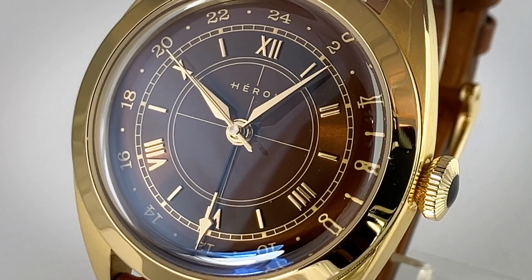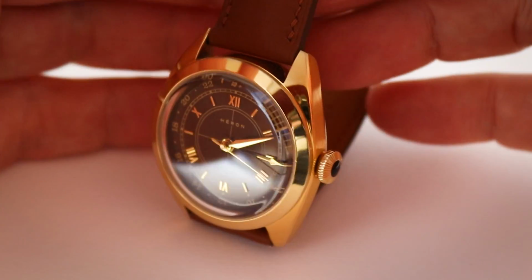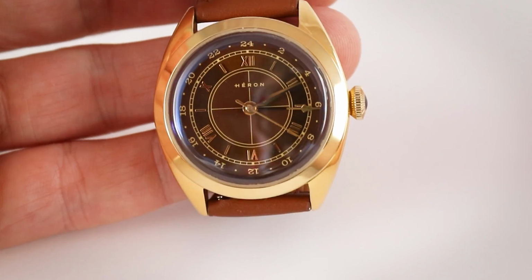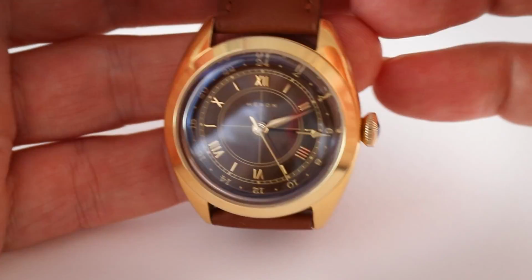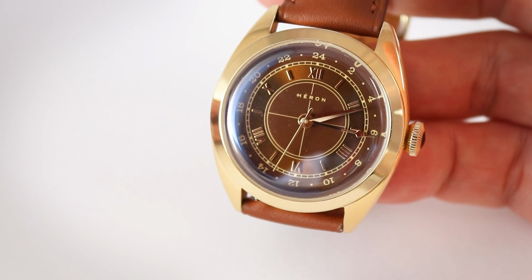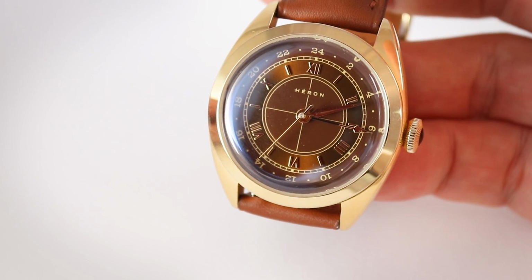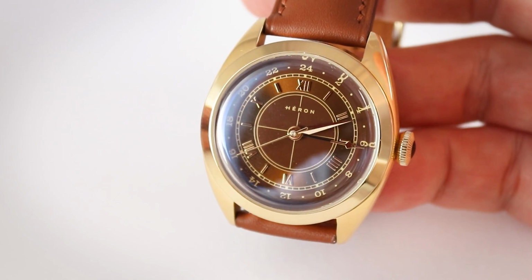And inside you find the Miyota 9075 with a power reserve of 42 hours. Pretty modern thing, operating at 28,800 with 24 jewel. And the price for this watch on the leather strap is 690 US dollars. So in euros, it's something about, what is it, 650, but you have to add your VAT, of course.